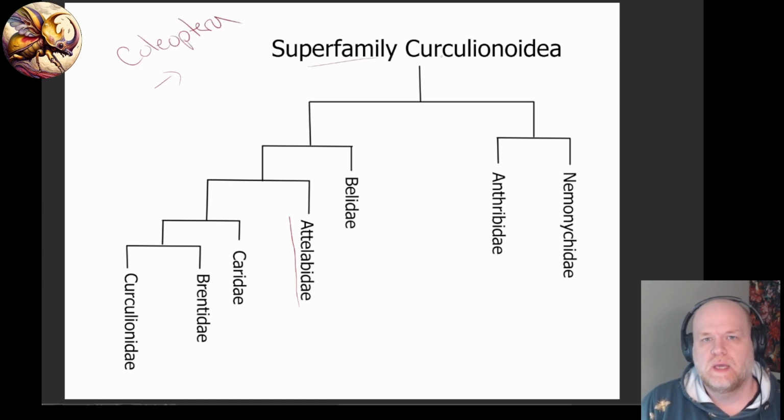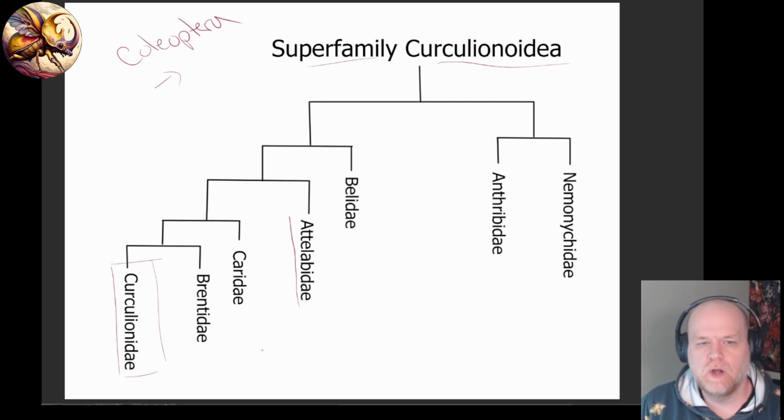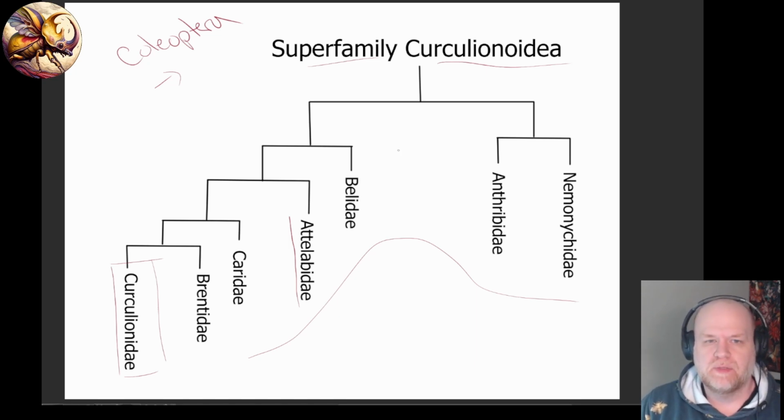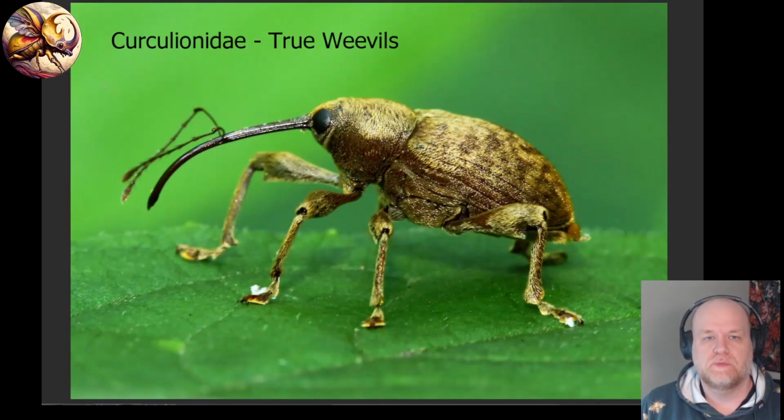And these are the Curculionids, which are the real weevils, and their relatives, their cousins, their allies. So the Curculionidae are here at the far end. And then all of these, I just say that they're the false weevils. They all look like weevils for the most part, but there are some morphological distinctions that you can use to tell them apart, and they are generally rarer groups for the most part, and partially just because there's so many actual true Curculionids. So for those of you who aren't familiar, this would be a true weevil.